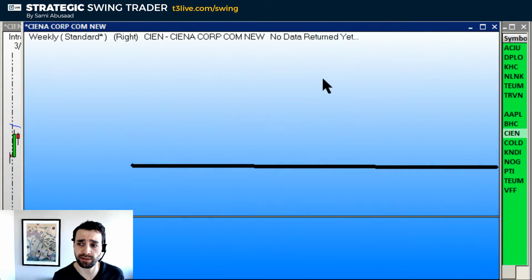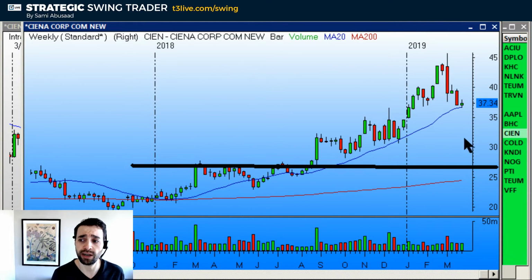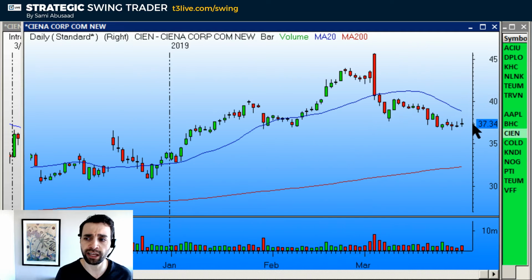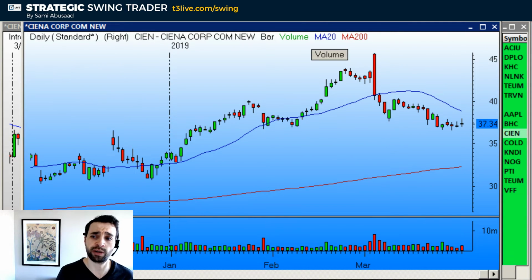Check it out. The chart is loading up. That's a pullback right to the rising 20 on the weekly chart. So this is in the right area to start going back up on the weekly time frame. The daily still has a declining 20, so it might actually stop out before continuing higher.